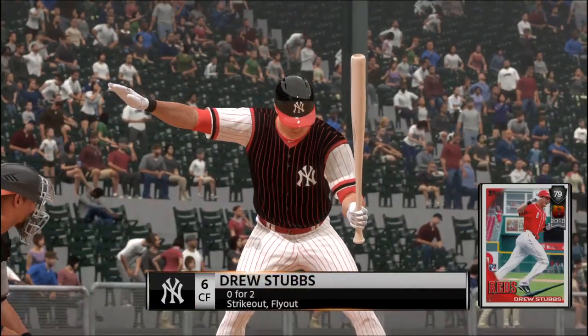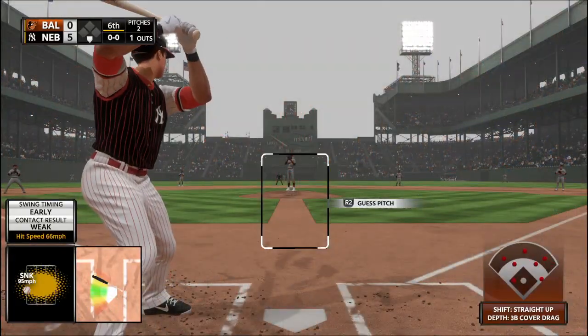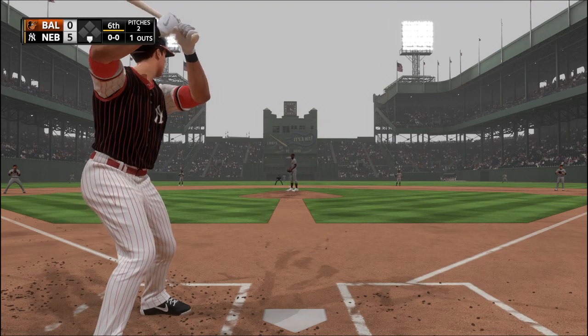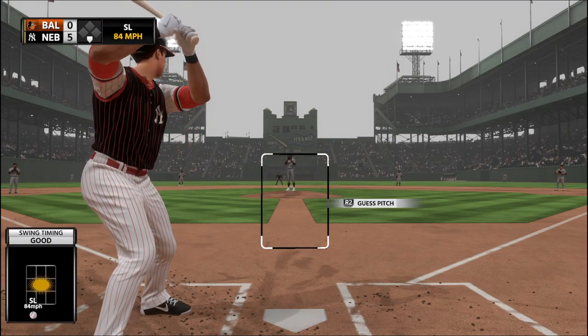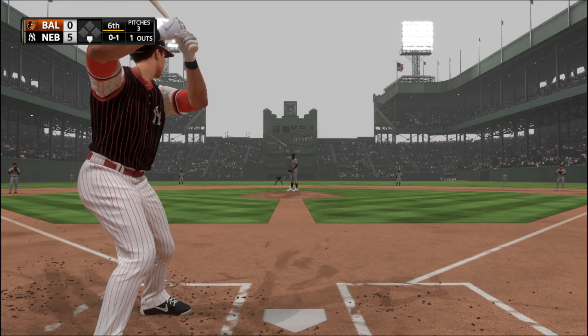So striding in, Drew Stubbs. He flew out his first time around and then was a strikeout victim most recently. Here's the first pitch to him. A swing and a miss at a ball down.